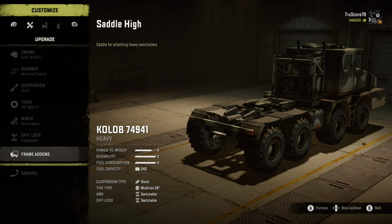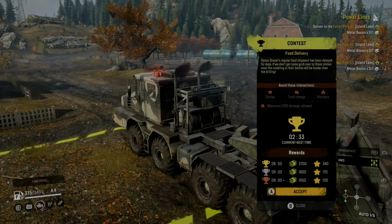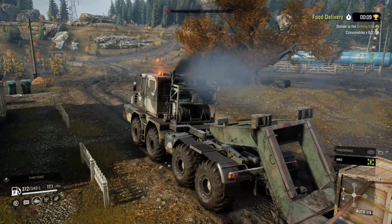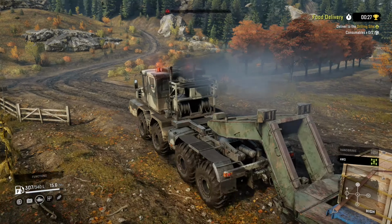Number 7, KOLOB 74941. This is an export-oriented super heavy truck intended for military use in desert conditions, with all the downsides the background implies. Large enough to handle virtually any cargo load without degrading performance, its specialized engine provides enough torque to move anything that isn't nailed down.